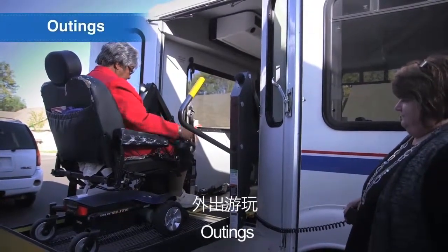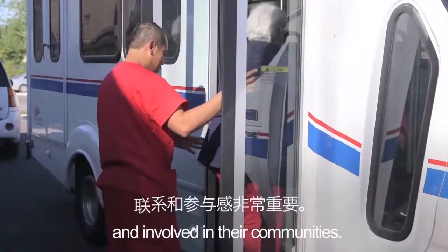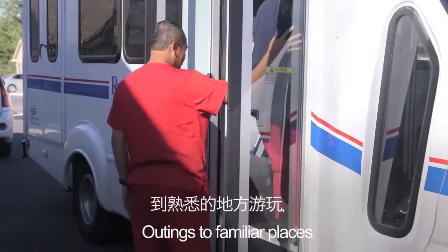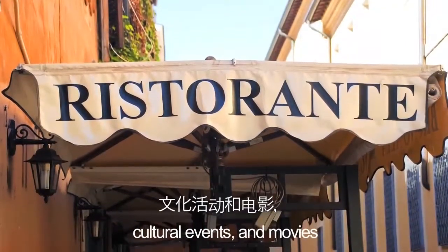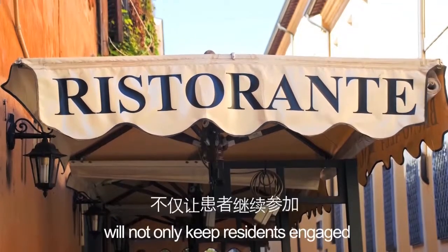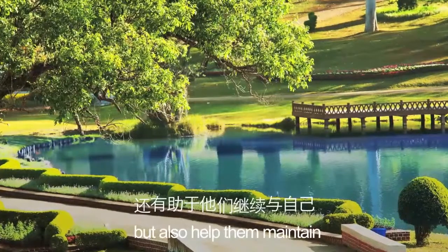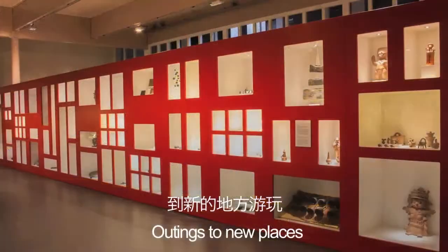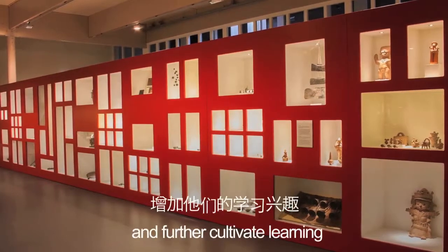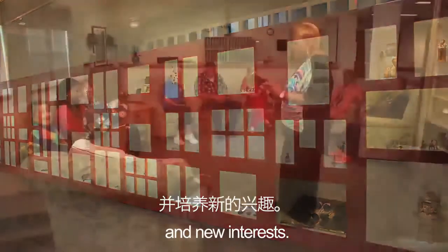Outings. It is important for residents to continue to feel connected and involved in their communities. Outings to familiar places such as restaurants, shopping, cultural events, and movies will not only keep residents engaged in entertaining activities, but also help them maintain a connection with their community. Outings to new places will excite the residents and further cultivate learning and new interests.